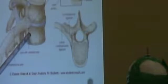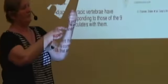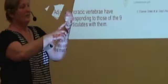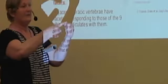Yes, it does. It articulates so that the rib is going like this on the vertebral body at the bottom. Hold on, there's the vertebral body, and the rib is articulating here, but it's also articulating with the one below. So it's sitting on two vertebral bodies here, or against two.